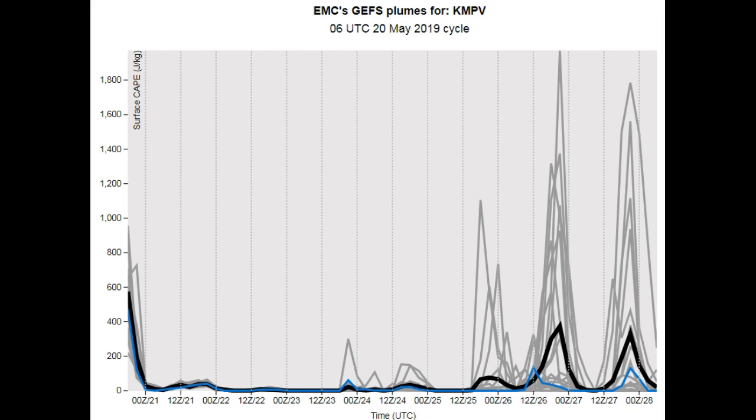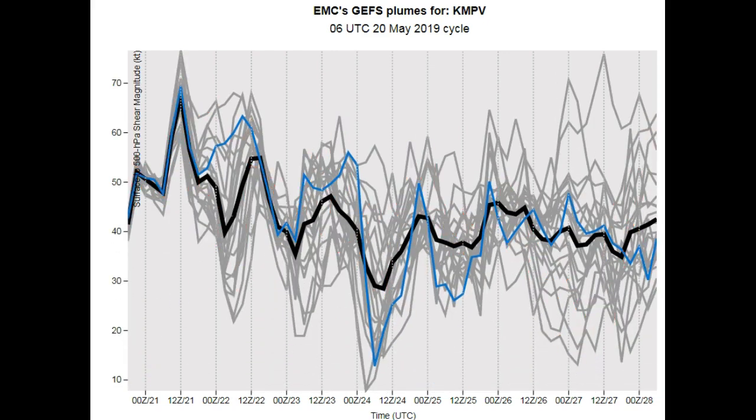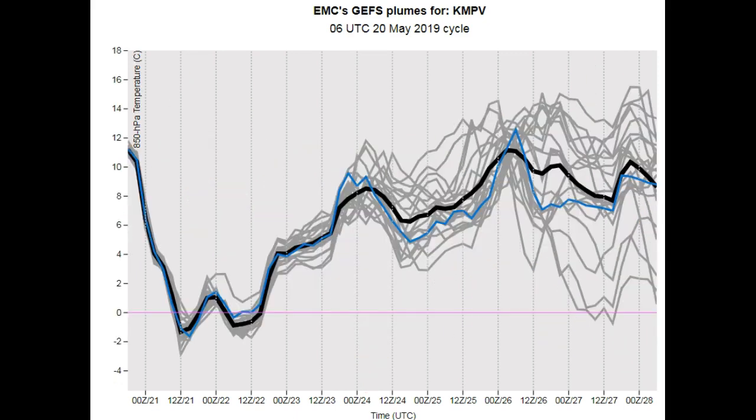Convective available potential energy as indicated here. No great shakes there. And in terms of shear, greater than 40 knots, 35 knots is always a problem. So you can see we're kind of going down in shear. And looking at the 850 hectopascal temperatures, roughly about the top of Mount Mansfield, very much above normal, above 0 degrees centigrade, so no real issues there. Looks like the temperatures again climb sufficiently strong enough, no issues for any kind of snow.